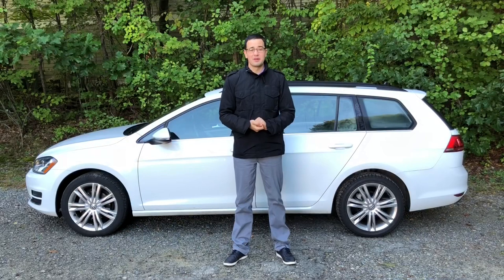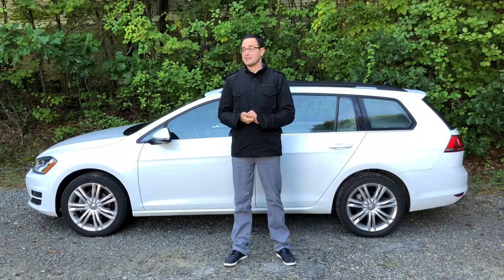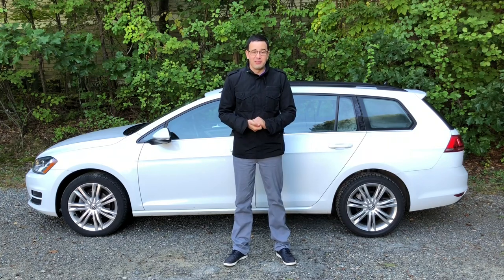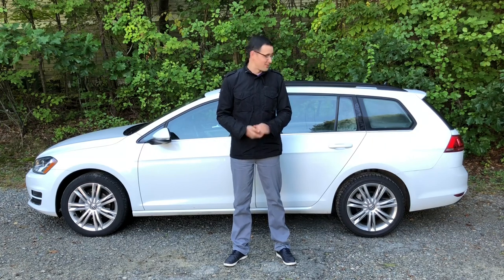Okay, guys, as a summary about the 2015 Volkswagen Golf diesel with Wagon body: buy or not? Of course, buy. Why? Because you don't have options. It's the only compact Wagon on the market. The rest of them are like the BMW 3 Series or Audi 4 Series. They're too expensive, right? You don't have a choice.